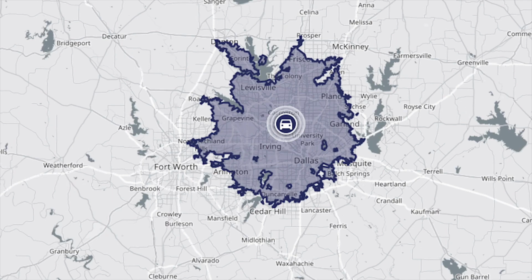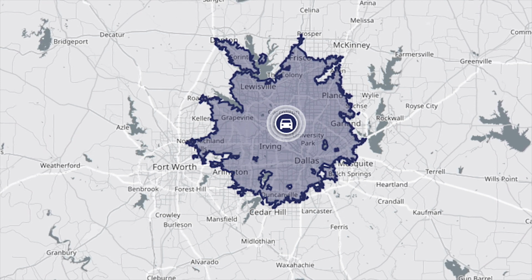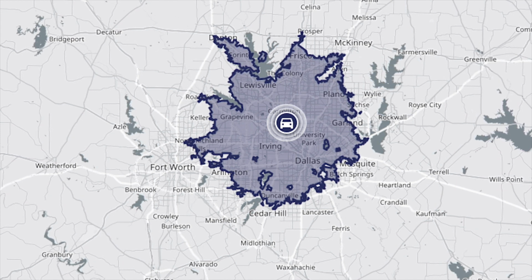But to give you a more day-to-day look at what traffic looks like around Farmers Branch, see how far you can travel away from Farmers Branch within 30 minutes. That way you visually see how truly accessible Farmers Branch is.